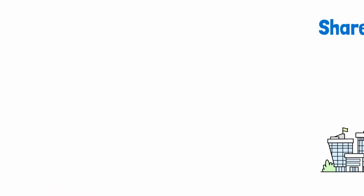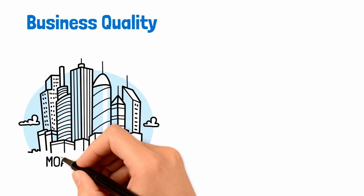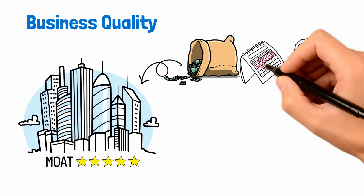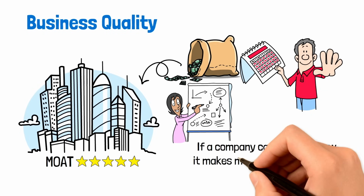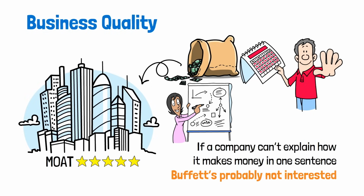But Buffett wouldn't stop at the numbers. He always digs into the business itself. So our next filter is business quality. That means a strong competitive moat, consistent profitability, long-term relevance, and a simple model that makes money in good times and bad. If a company can't explain how it makes money in one sentence, Buffett's probably not interested. He likes businesses that are easy to understand and hard to compete with.